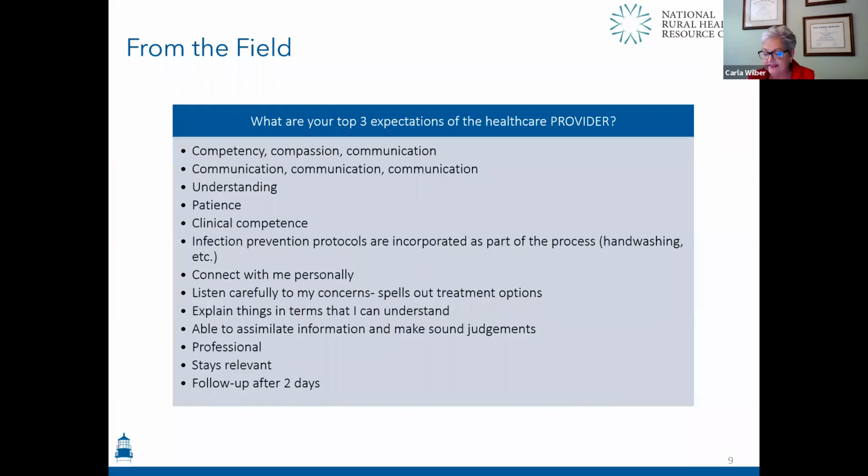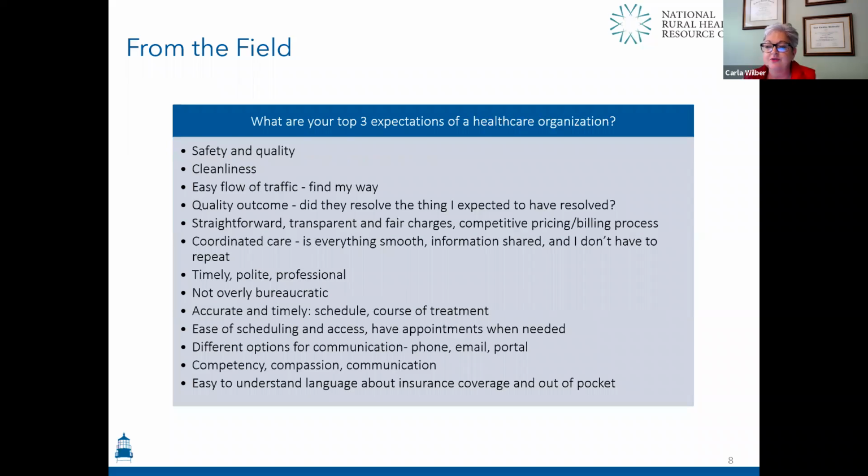So what I did before I ever got started here is I did a survey of my coworkers at Stroudwater, at my firm. I didn't survey any clinicians, only those that are non-clinical, and asked them a few questions. So the first was, what are your top 3 expectations of the healthcare provider?